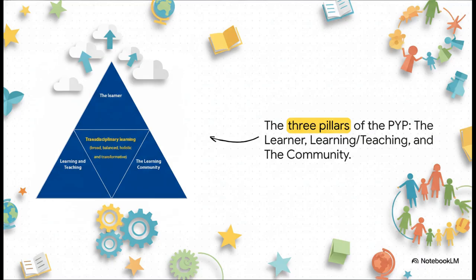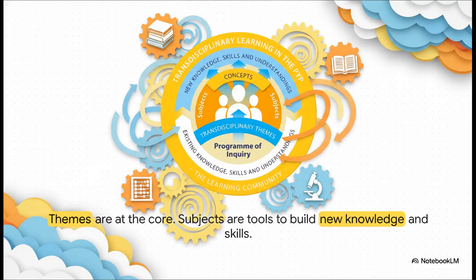And holding this whole thing up are 3 main pillars. First, the focus is always on the learner. Second, it's about the actual process of learning and teaching. And third, it recognizes that the whole community, teachers, parents, everyone, plays a vital role. This diagram here really pulls it all together. You see those big themes right in the center? Well, students use the tools from traditional subjects like math, art, and language to dig into those themes. It's this amazing, dynamic process of using what you know to build something totally new and connected.